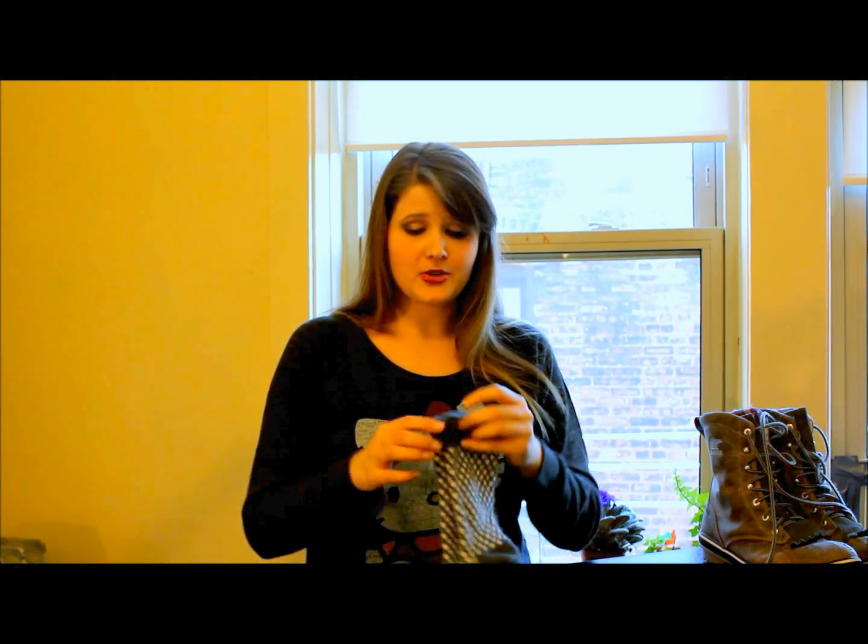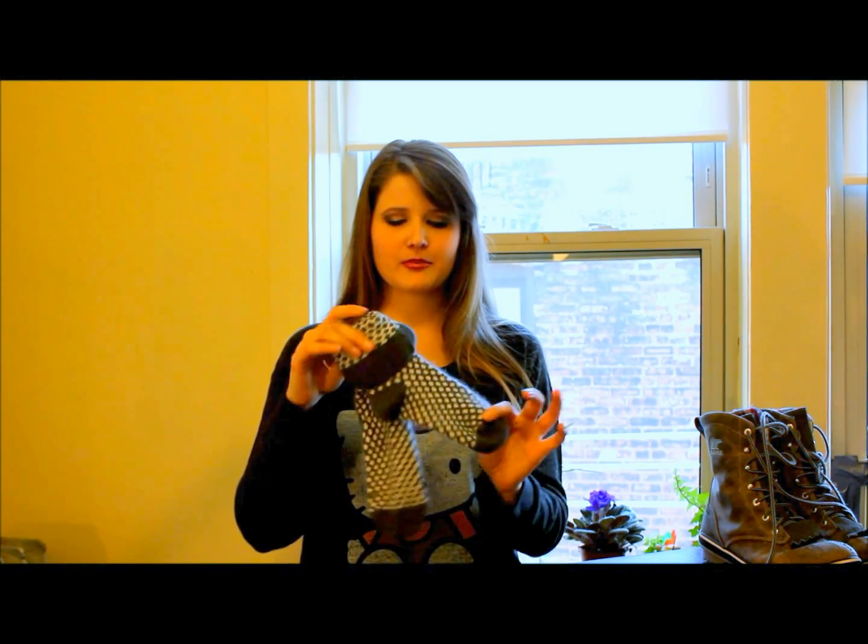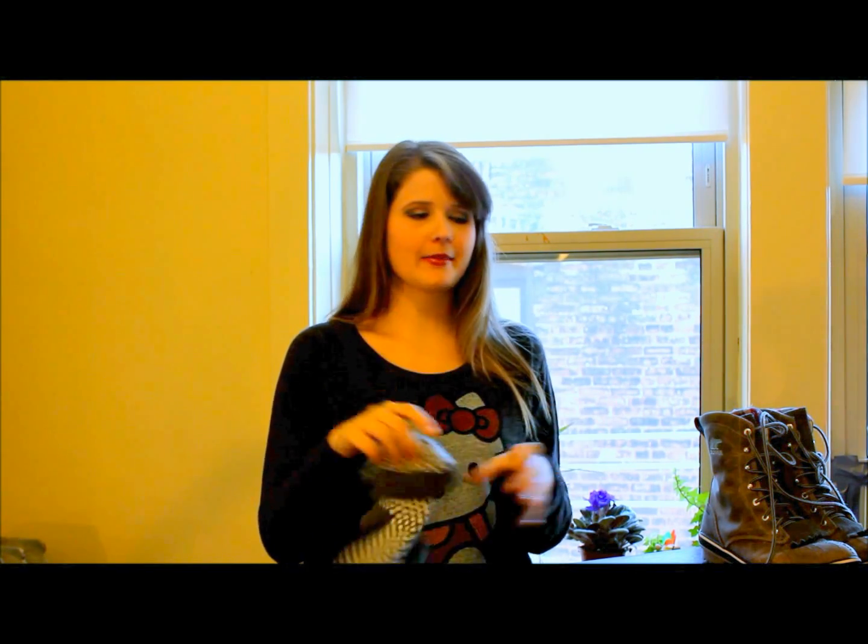I got these wool blend socks at Marshall's, but I've seen them also at Target, Walmart, Bloomingdale's, wherever you shop. You can get a good pair of boot socks, but make sure if they are 100% wool that you wash them by hand, or at least you don't throw them in the dryer because wool shrinks and it pills. So make sure you're careful with your boot socks. So, boot socks, wool blend, highly recommended.